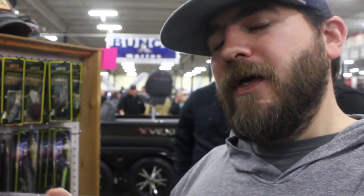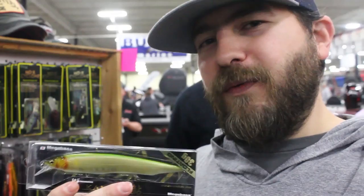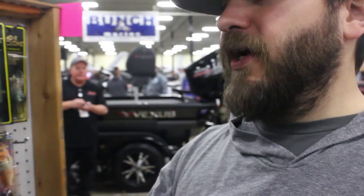I know some guys saw Skeet Reese throw the big Lucky Craft Slender Pointer on Kentucky Lake. This right here, this is the same style. It catches really big fish. But lots of cool stuff. Cyclones through this booth. It's got tackle. I love tackle. So let's keep on going around here. They do have the new Rattle Trap MR6s too. Let's go check them things out.